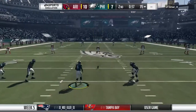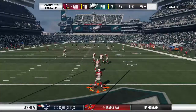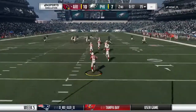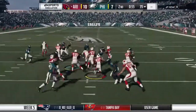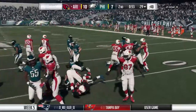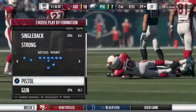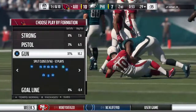Sturgis out now to kick this one off. This is fielded at the goal line, and a good return as he'll be stopped just shy of the 30-yard line. The Cardinal offense here ready to take over. And we'll see how this is played.